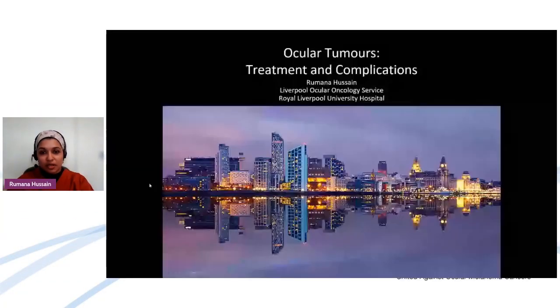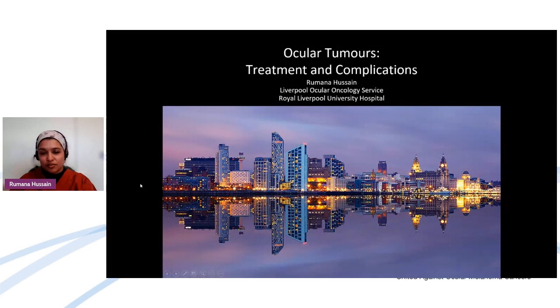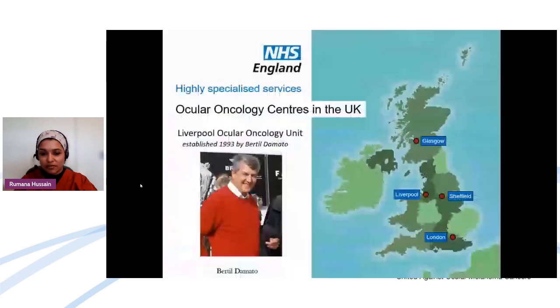So today I'm going to be talking about the different types of ocular tumours, the different types of treatment for ocular tumours, some of the complications that can happen following these treatments, and some of the solutions to those complications. As Joe mentioned, I'm one of the consultants at the Liverpool Ocular Oncology Service.